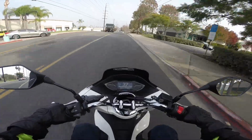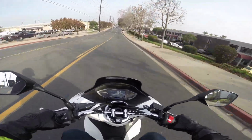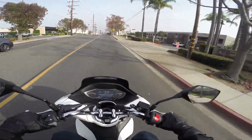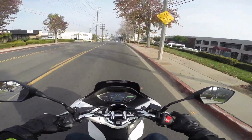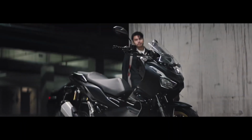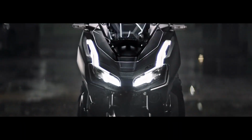Riding this thing almost feels like driving an Acura. It just does everything it's supposed to and does it well. And it costs $3,800 US. Pretty good for such an all-around capable machine. As for the ADV150, expect similar performance to the PCX with a little more off-road ability and a taller seat.